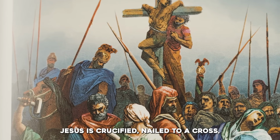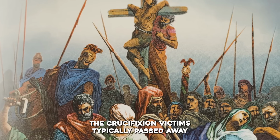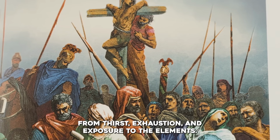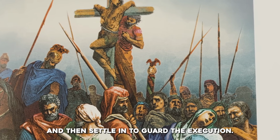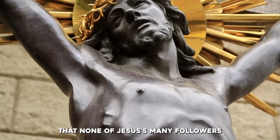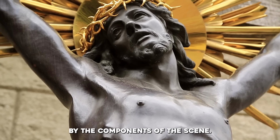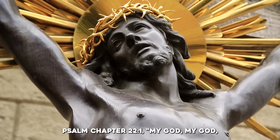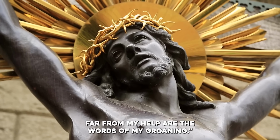Jesus is crucified, nailed to a cross, put through a humiliating and excruciating death. The crucifixion victims typically passed away after suffering for 2 or 3 agonizing days from thirst, exhaustion, and exposure to the elements. The soldiers divide up Jesus' clothes and then settle in to guard the execution. They make it a point to ensure that none of Jesus' many followers try to save him from being executed. Psalm 22 is undeniably fulfilled by the components of the scene. Psalm chapter 22, verse 1. "My God, why have you forsaken me? Far from my help are the words of my groaning."